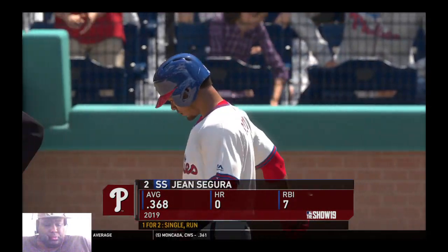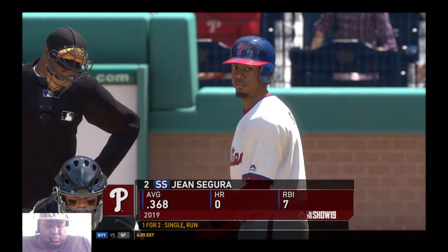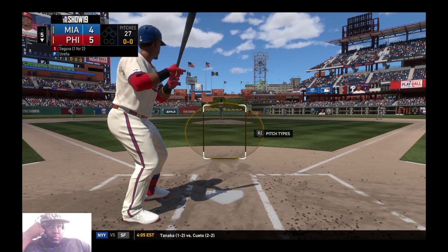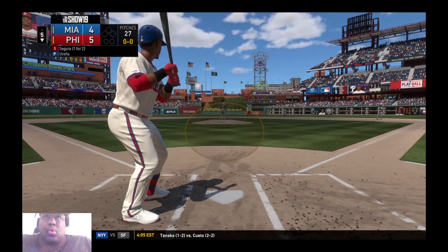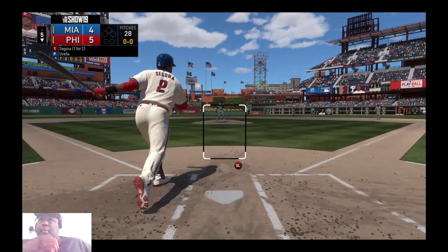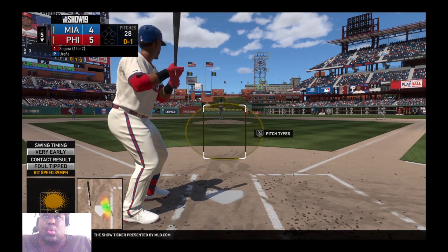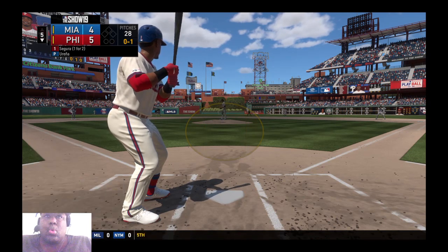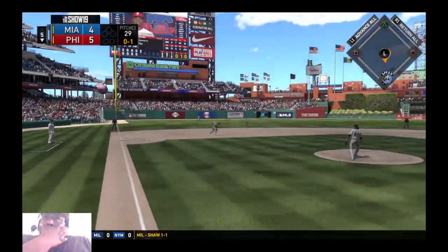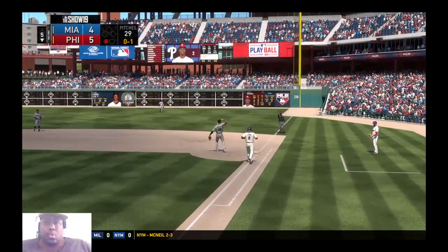Now back to the top of the lineup, stepping in, Jean Segura, 1 for 2 in the ball game thus far. Pitch on the way. Swinging, a ball hit softly on the ground, but this is foul for the first strike. 0-1, here it comes. A swing and a ground ball to third. And quickly there's one down to lead off the frame.